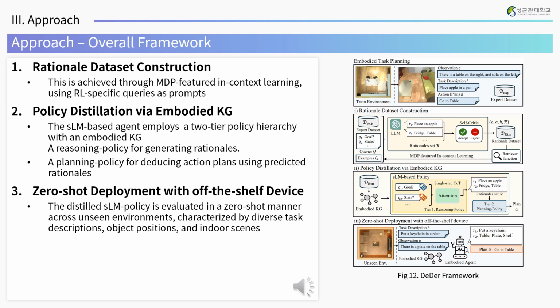Finally, in the deployment phase, we test our distilled SLM-based policies in unseen environments under a zero-shot setting. Here we vary task descriptions, object positions, and indoor scenes, allowing us to assess how robustly the distilled policy adapts to new conditions.